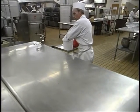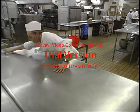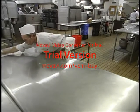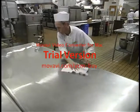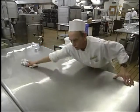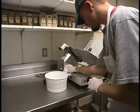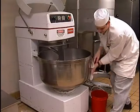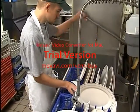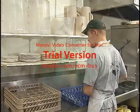Clean food prep surfaces such as tables using hot water and soap to remove all food remnants. Then, sanitize the surface with a cloth saturated in a correctly mixed sanitizing solution. Allow the surface to air dry. Clean and sanitize all food preparation and service equipment, including slicers, mixers, and service trays. Process all dishes and tableware through the dishwasher and store items properly before leaving.